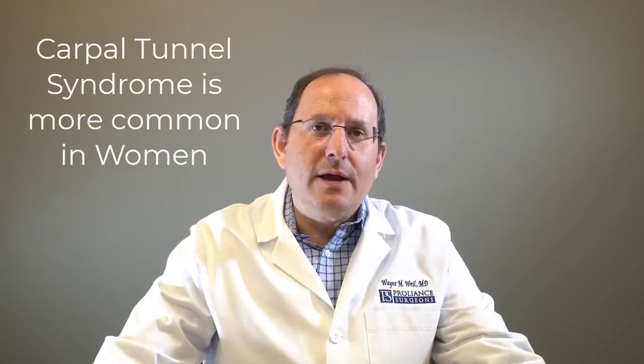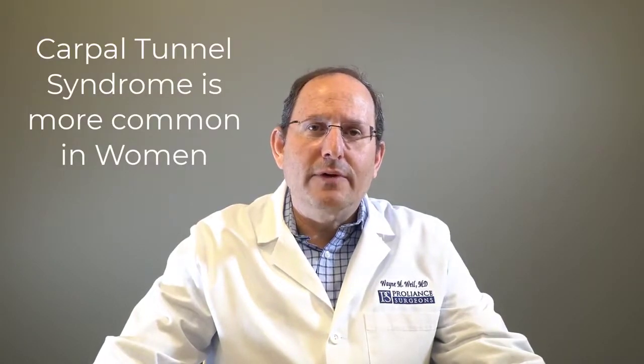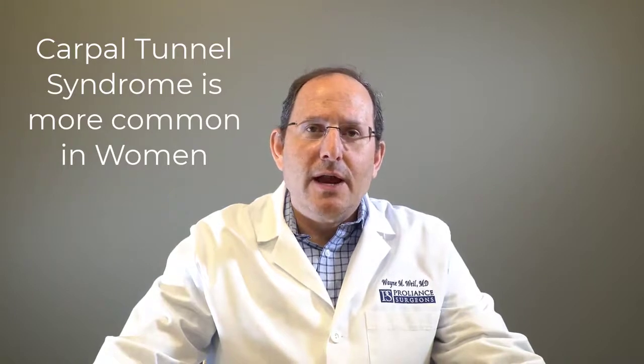Carpal tunnel syndrome is more common in women and in people who have diabetes and obesity, and it is thought that at least in women part of this is due to the biomechanics of just having a smaller tunnel for these 10 structures to ride through, as opposed to in men where the tunnels might be a little bit bigger and so the pressures would be a little bit smaller.